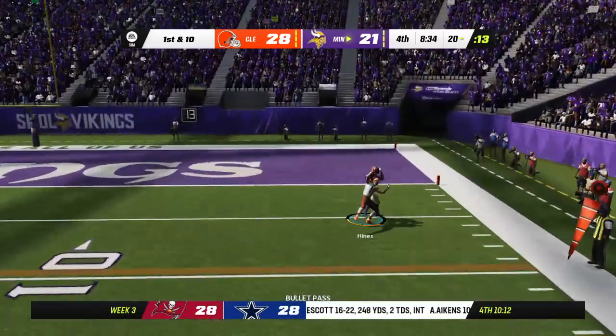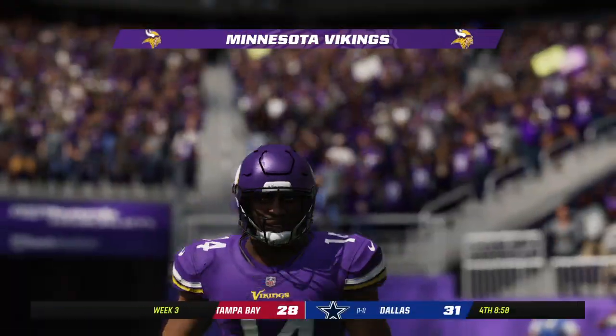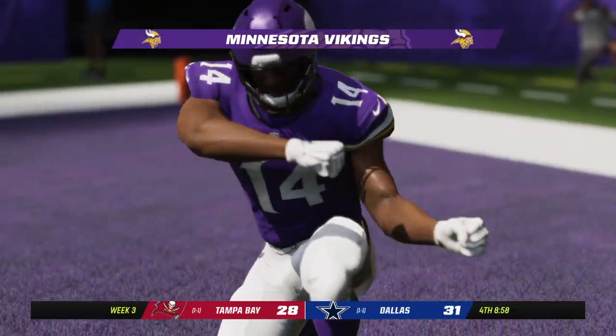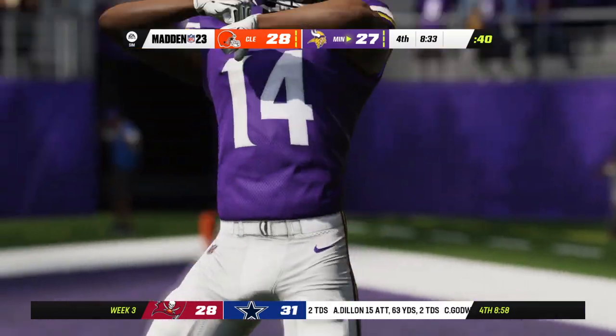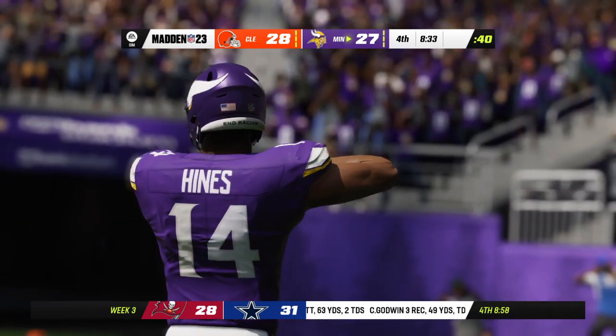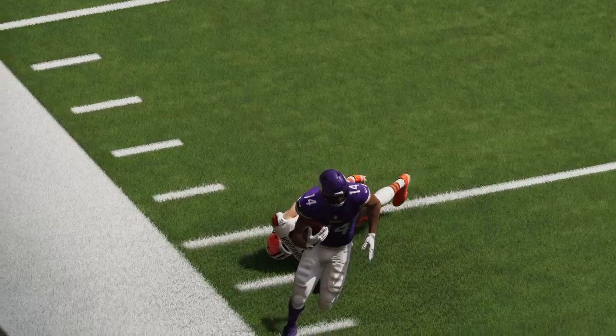Flush to his right. Got a man on the right sideline. It's Hines. Touchdown! A great play there, with his second touchdown of the game, fourth of the year. And the Vikings are an extra point away from tying this game here in the fourth.